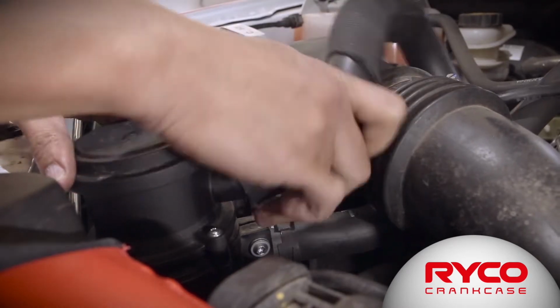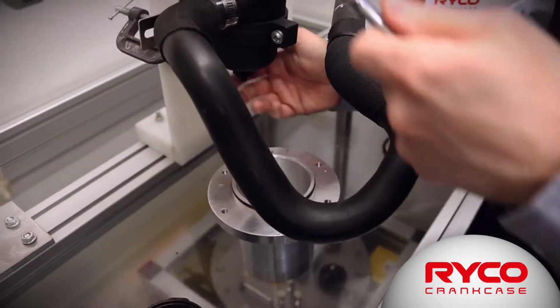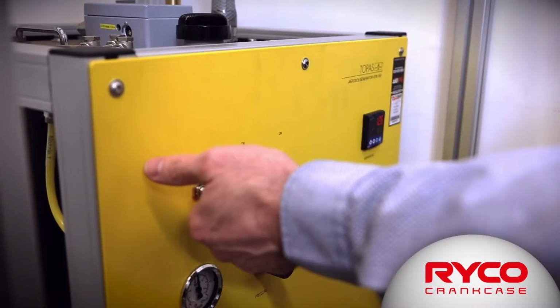Catch cans require extremely specialised test equipment to properly validate them. Behind me here is a rig designed to test to the ISO standard 17536, and that is a specific ISO standard for aerosol separators, such as catch cans.